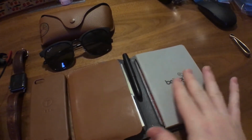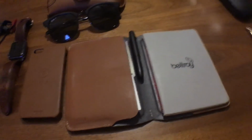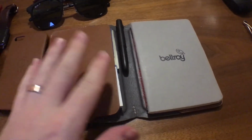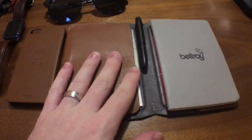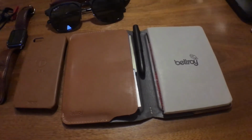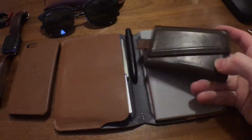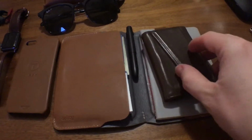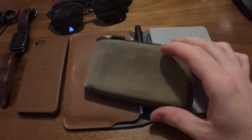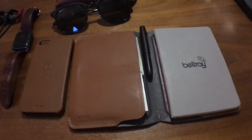So this, as you probably know, I'm a wallet guy. I have a couple extra wallets. I tend to sort of cycle through them. I'll carry one for a month, and I'll switch out to another one, and they go through the rotation. Matter of fact, I have the Frenchie wallet, which I have a review on right here. This still stays in the rotation. I have the Waterfield Finn wallet right here. This still stays in the rotation.